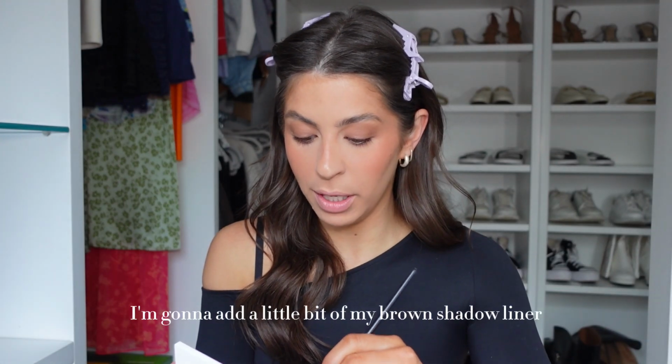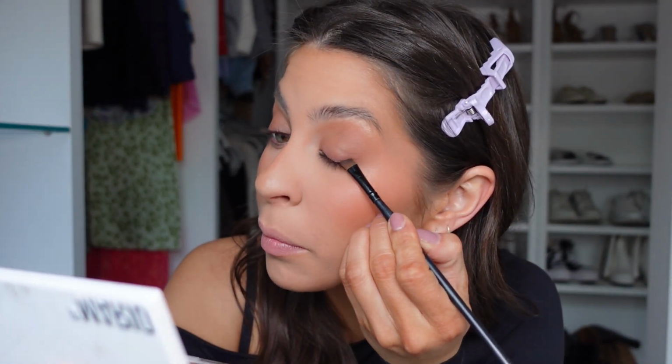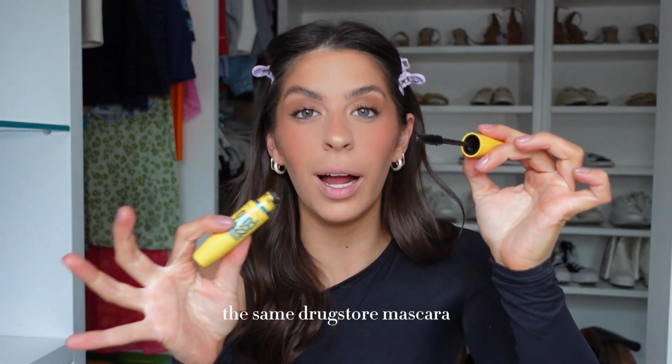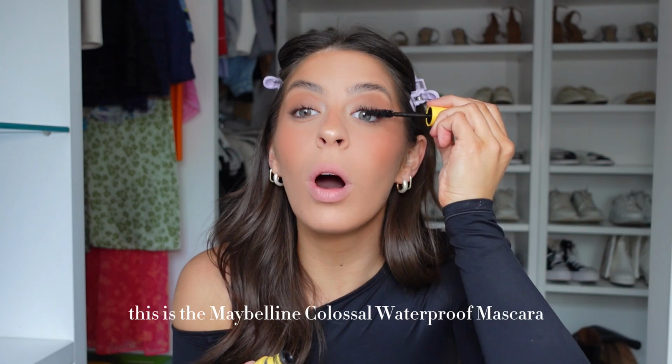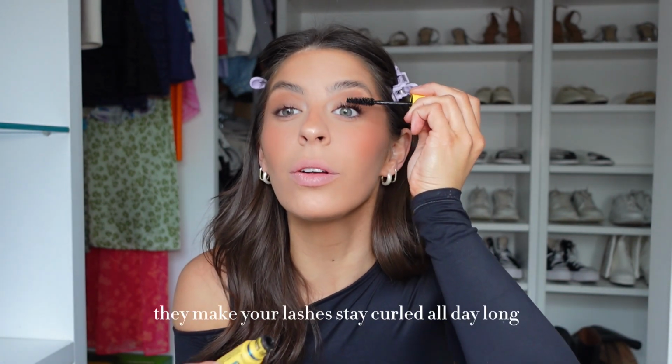All right, I'm gonna add a little bit of my brown shadow liner. Add some mascara, literally the same drugstore mascara I have been using since I was in high school. This is the Maybelline Colossal Waterproof Mascara. Gotta do waterproof. They make your lashes stay curled all day long.